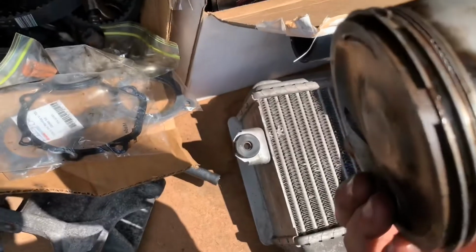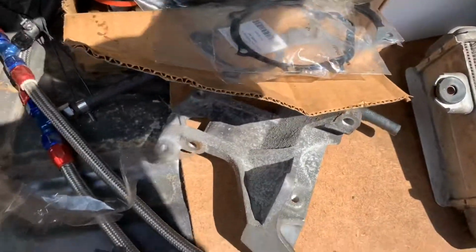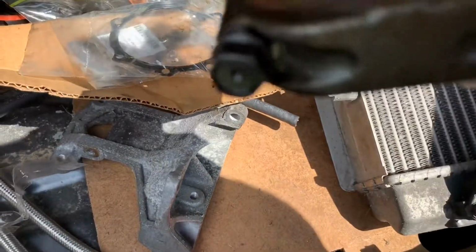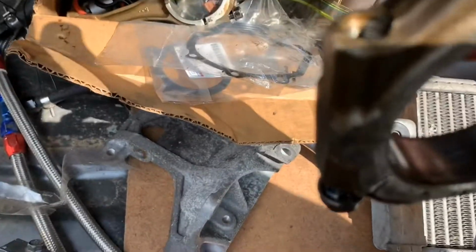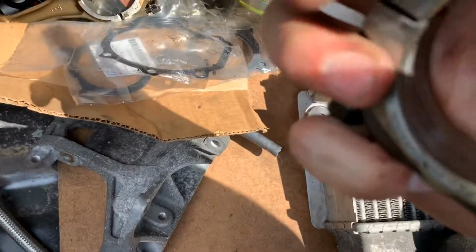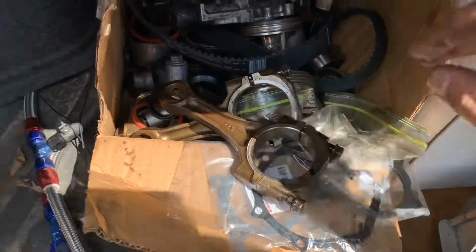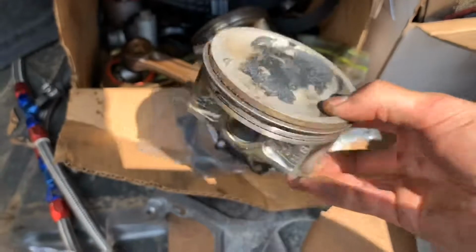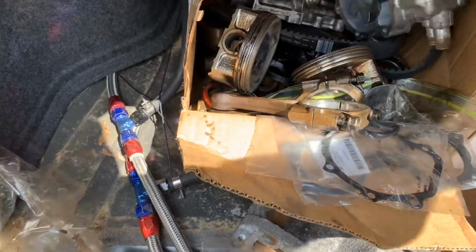Here's one of the old pistons. He said he smoked one of the cylinders. I don't know if it was a ringland or what, but I got a rod. They don't look like they got hot. Another one. Oh, sorry. That one looks a little suspect. Not bad. Got more in here. Another piston. Let's see what we got. Teal. Another rod in there.